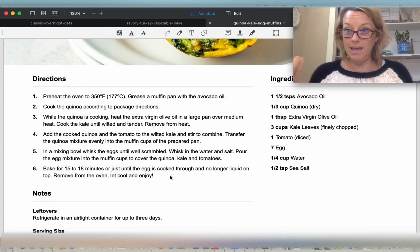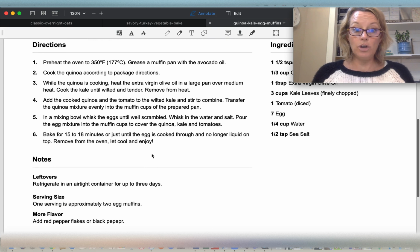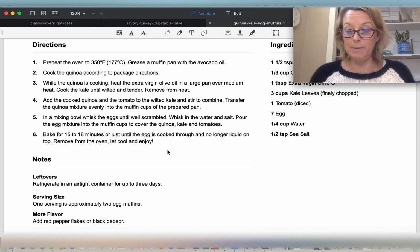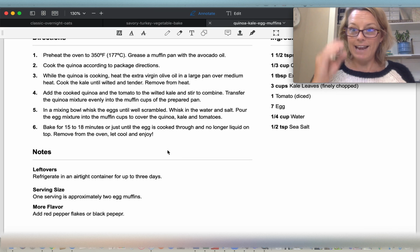You're basically making a quinoa mixture, pouring over raw eggs that you're going to cook in the baking pan, the muffin pan. And you will cook them until the egg is set. And so that's sort of to your preference. If you like them just a little bit squiggly, you're going to take them out at about 15 minutes. If you like a harder set egg, then you will take them out at 18 minutes.